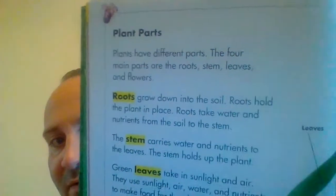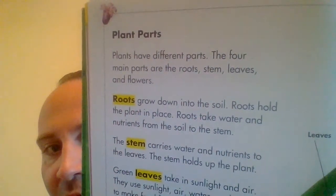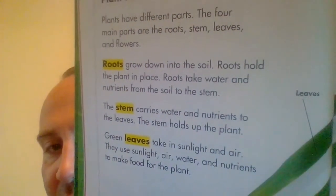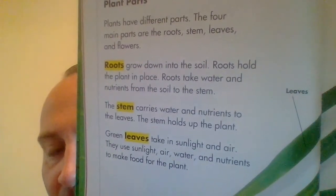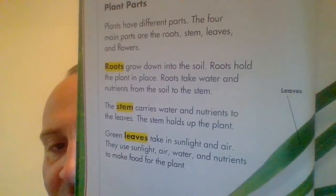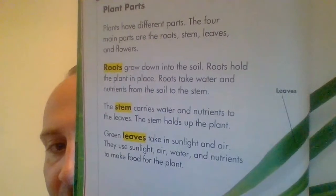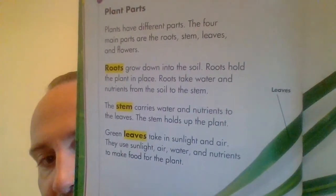All right, here we go. Plant parts. Plants have different parts. The 4 main parts are the roots, stems, leaves, and flowers. Roots grow down into the soil. Roots hold the plant in place. Roots take water and nutrients from the soil to the stem. The stem carries water and nutrients to the leaves. The stem holds up the plant. Green leaves take in sunlight and air. They use sunlight, air, water, and nutrients to make food for the plant.